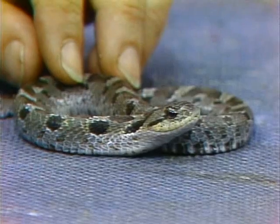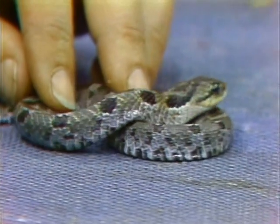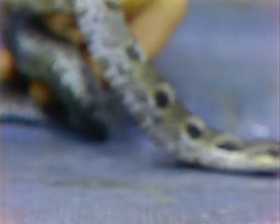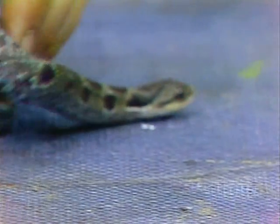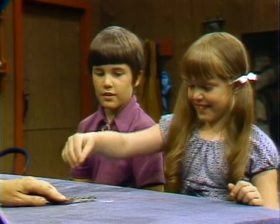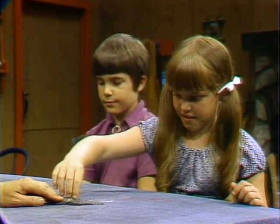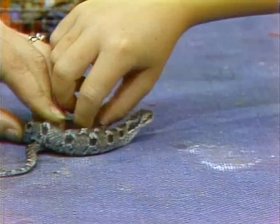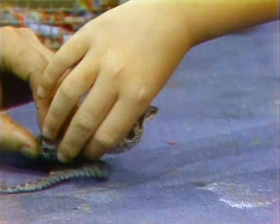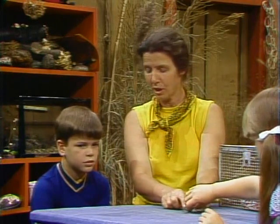This one is, what colors is he, Sid? Gray and white. Sometimes you find some that have sort of orange on them. Would you like to feel him, Jeaninne? Very scary. If you're not used to handling snakes, it is a little, not scary, but surprising at first. And should you ever pick up a snake that you don't know the identity of? Right. The best thing to do, if you see a snake in the woods, is just to watch it go its own way.